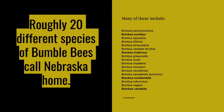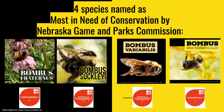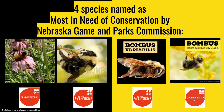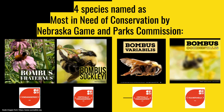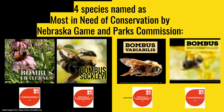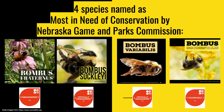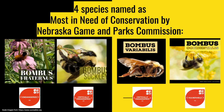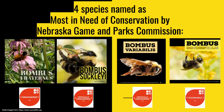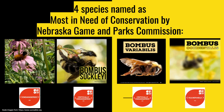Of the 20 or so species that are native to Nebraska, 4 have been named most in need of conservation by the Nebraska Game and Parks Commission. The International Union for Conservation of Nature has also listed these animals as endangered. Bombus fraternus, Bombus sucklei, Bombus variabilis, and Bombus occidentalis.